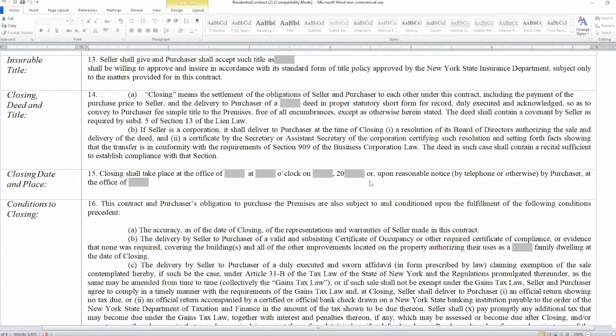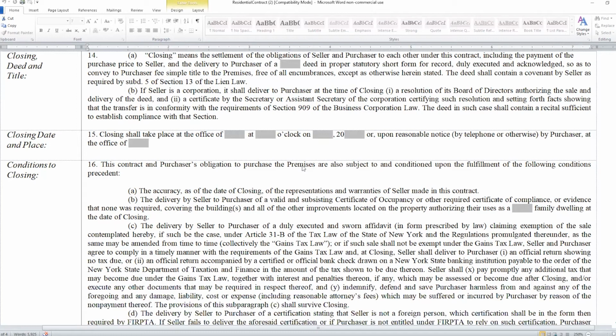And if it ever gets in front of a judge or jury, they're going to just determine what the parties' intent was to close. So if it's been made very, very clear that one party wants to close before a certain date, and they don't, and that party sues the other one, they may take that very strictly, even though it says on or about. Okay.